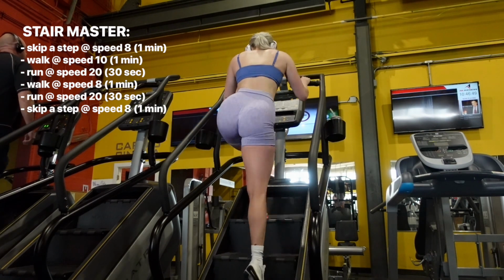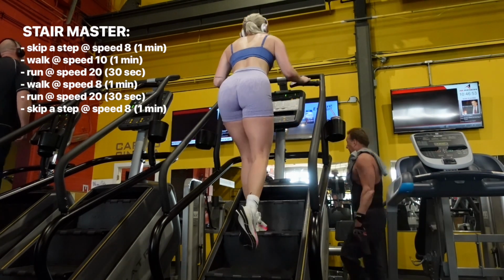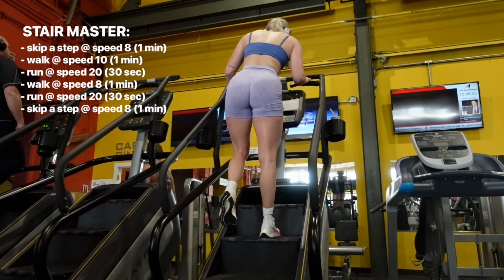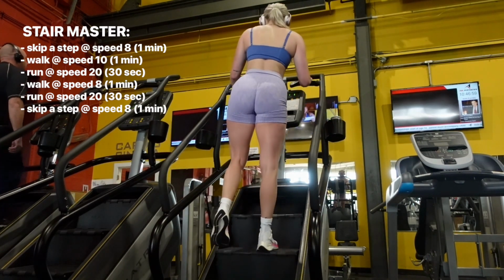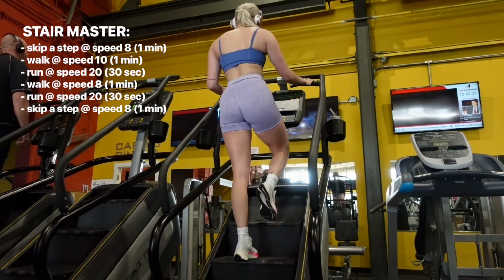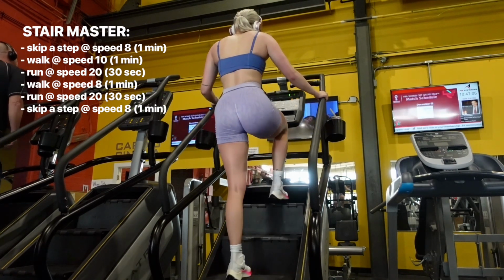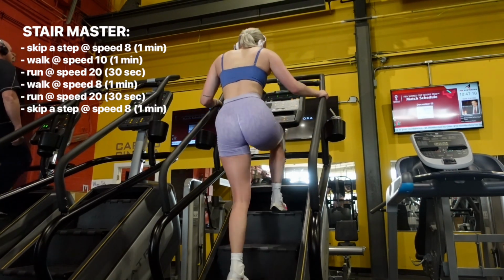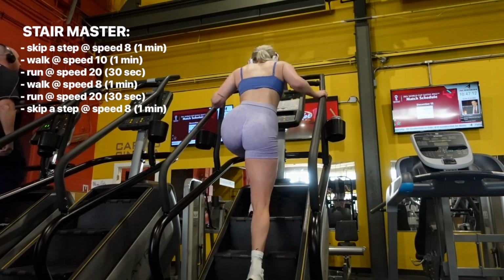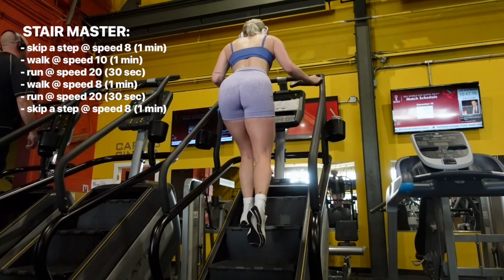So I had the speed at 20, and then to cool off, I was doing skip a step at speed 8 for 1 minute. And I kid you not, this was such a quad burner. I can't imagine, some people like to do cardio after their leg day. I cannot imagine hitting quads and then doing this. Oh my gosh, I was already ready to pass out. I was like, I need a cool down from the cool down because I'm so freaking tired.